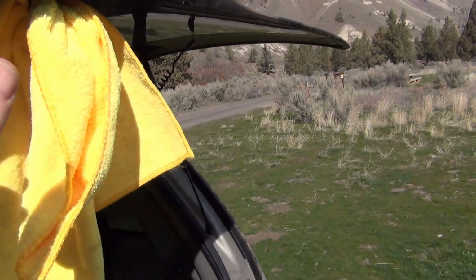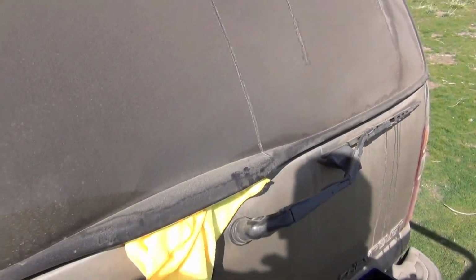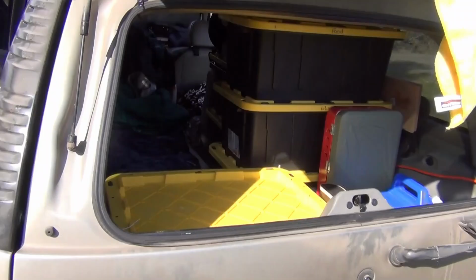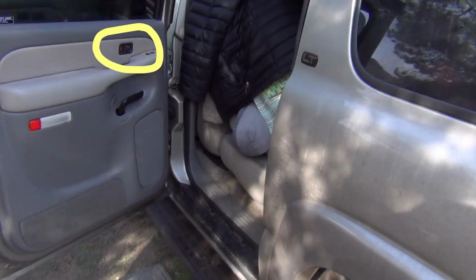I loop a rag through the latch and I can use it to pull the window down either from the outside or inside. The child safety locks must be turned off on both passenger doors, and you need to make sure the manual locks are working before you go lights out. I test them by locking the vehicle with the key fob and then unlocking each door with the manual locks.